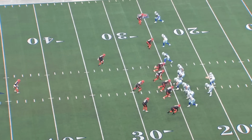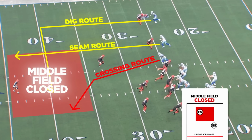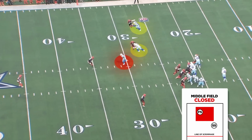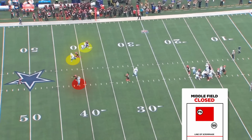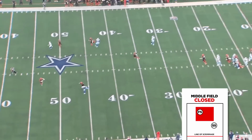But anyway, you get the idea now of what a good dagger concept looks like against middle field open looks. Against middle field closed exposed, however, that's where the deep cross comes into play as the primary read. If you look at how that route attacks this coverage, if that crossing route crosses the face of not only the man coverage defender that is on it, but also crosses the vertical plane of the post safety, then there's virtually nothing the defense can do to stop it against a good quarterback.